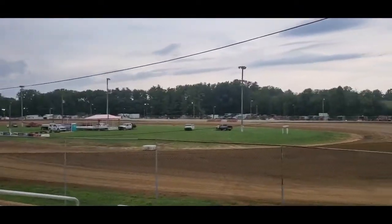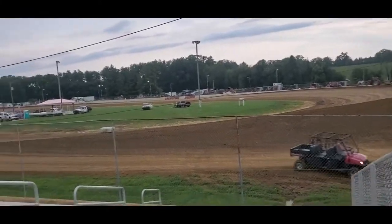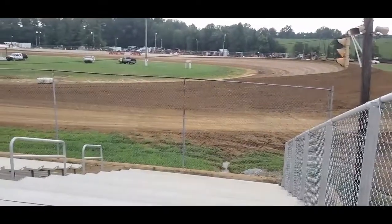Holy cow. One tonight again, don't forget here Saturday night, the Paul Crockett Memorial here on Saturday night for the Super Late Models. Should have a good feel for that.